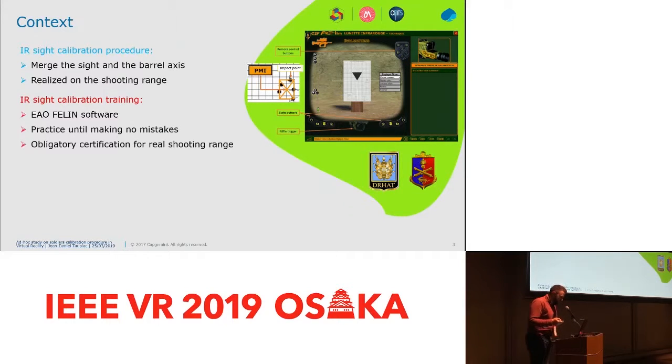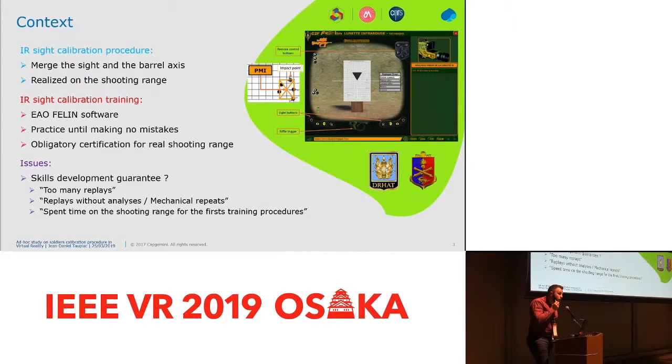Today, the trainees are training on a 2D software you see here, on which you can see different elements in order to interact with the infrared sight. The process for the French army is to practice and replay until making no mistakes, in order to be able to go on the shooting range and make their first procedure in a real situation. The problem is that instructors said there could be a lot of issues, and they didn't know if skill development is really guaranteed with this 2D software.